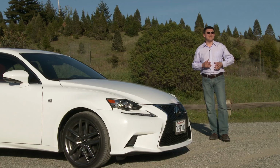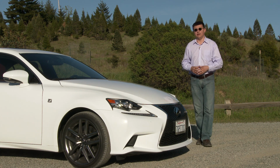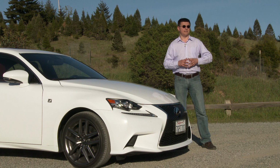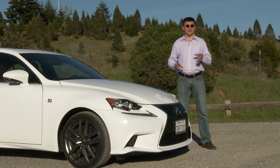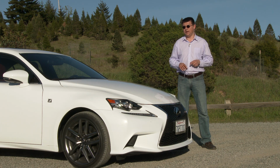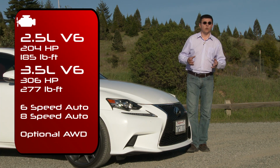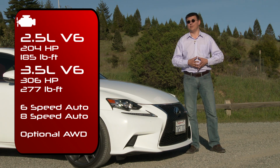Very unlike the Germans, Lexus is sticking to a naturally aspirated V6 only engine lineup. So you won't find a turbocharged 4-cylinder engine under the hood of the IS at this time, although the rumor mill tells us that we might see the one found in the Lexus NX jammed under this hood at some point later. Things start out with a base 2.5-liter 4-cylinder engine producing 204 horsepower. You can kick it on up to a 3.5-liter V6 producing 306.